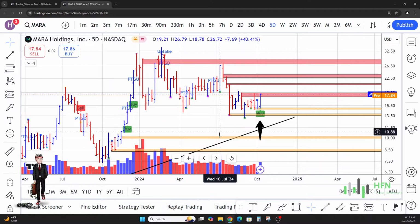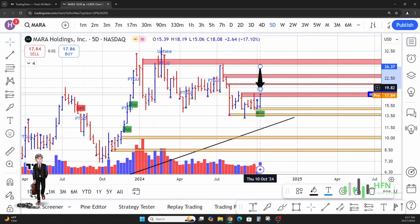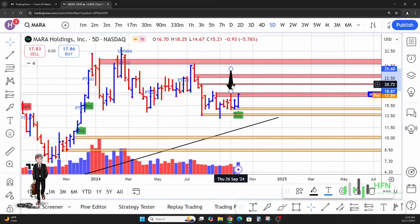Because if the sellers did, then the market in Mara, for one, would not be trading back at this sell zone again. And then following this 5-day bar, we would have seen the market go down, but that hasn't been the case. The market in Mara is coming right back.